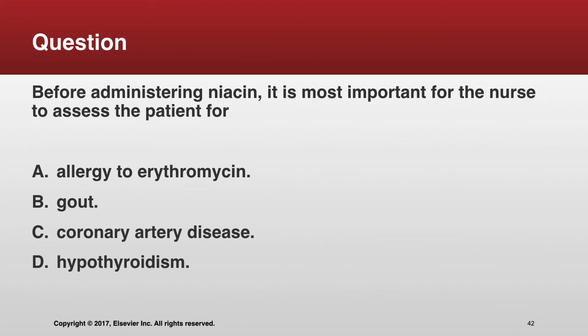So here's our last question. Before administering niacin, it is most important for the nurse to assess the patient for A, allergy to erythromycin, B, gout, C, coronary artery disease, or D, hypothyroidism. The answer on this one is B, gout.